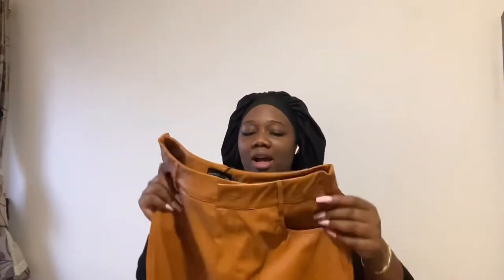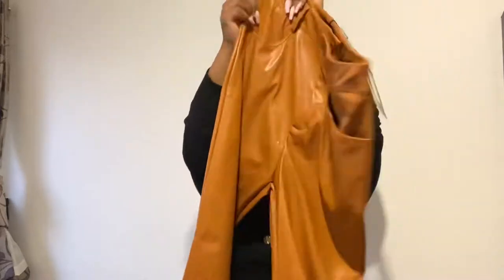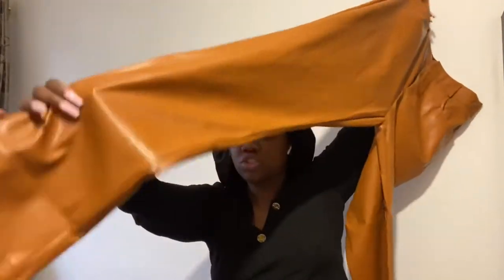The shape tan PU straight leg trousers. Oh my goodness, guys, these are trousers and I'm scared because I ordered these in a size 14, UK 14, and your girl got thighs. Oh, but the color though, there's no stretch though. Yay! Oh, these are stunning. This is just like straight leg.